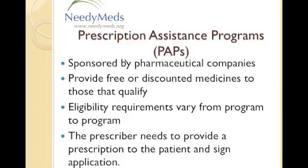We also have something called PAP Tracker software. If you help a lot of patients apply to PAPs, PAP Tracker software will make that process a lot easier for you. It eliminates handwritten applications and the manual tracking of orders.